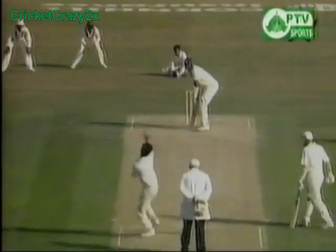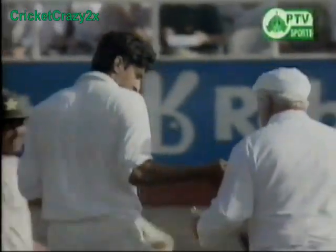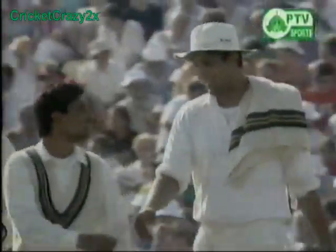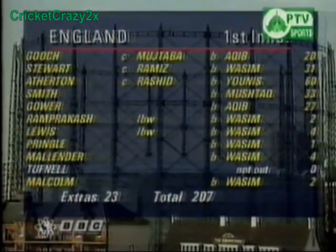Here's Wasim Akram. Malcolm used to be the batsman, and it's all out for 207. 5 for 15, England have lost, or to be closer to the mark, 5 for 15, Pakistan have taken. They have demolished the bottom part of the England batting, and they demolished the top bit, but for more runs.